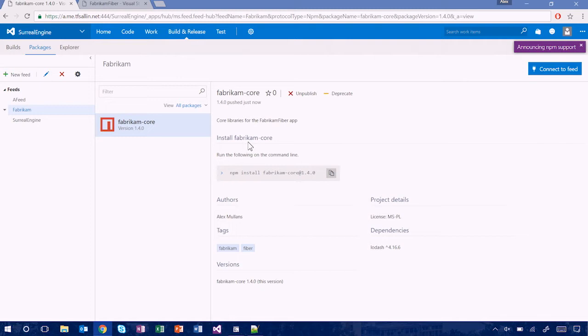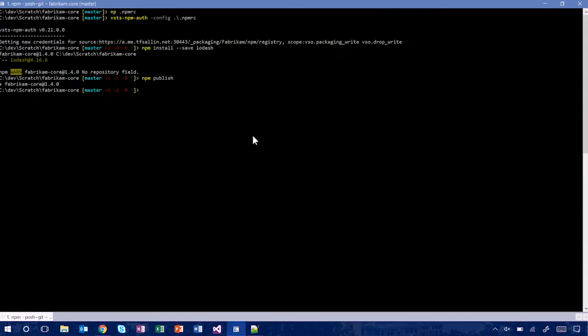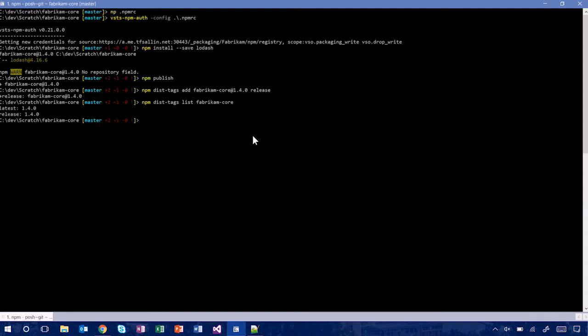Now, we support all of the NPM commands you'd expect from a private registry, so let's take a look at a few more of those. Things like dist tags, deprecate, and unpublish. For this demo, let's add a dist tag and then deprecate this package. Now I can look at the dist tags and see that there. And I can also deprecate this package when I'm ready not to use it anymore.